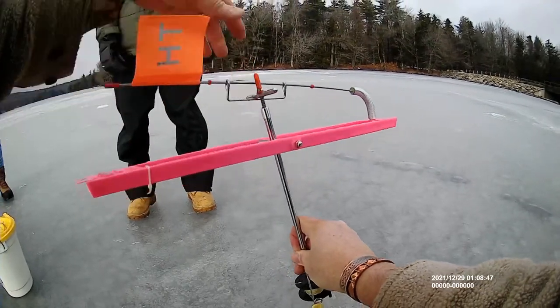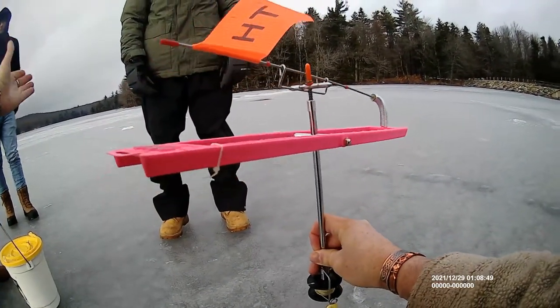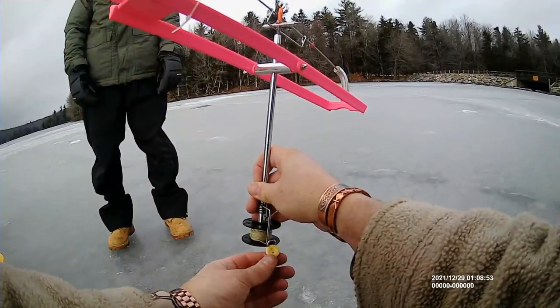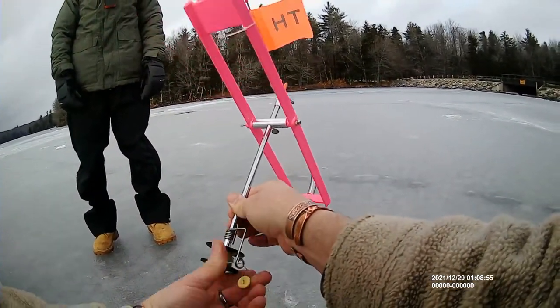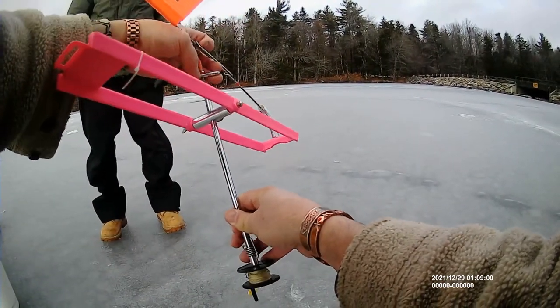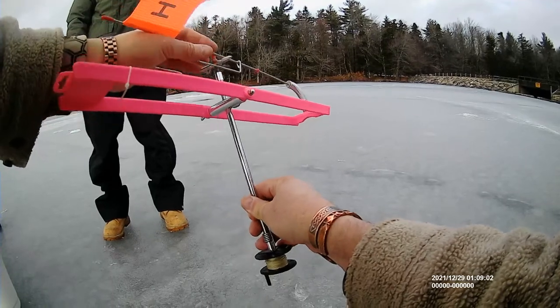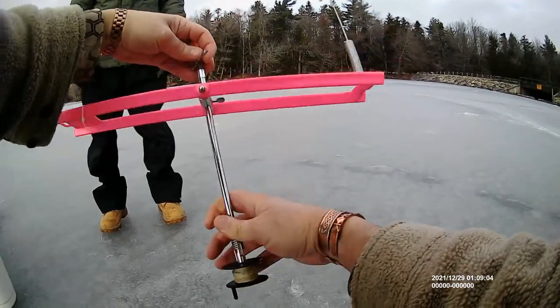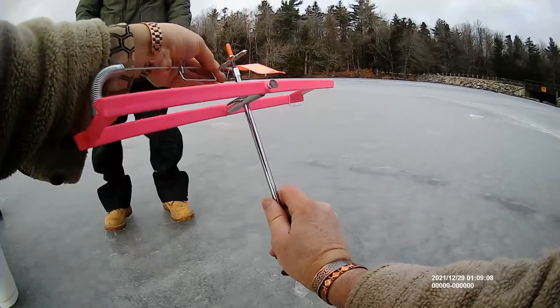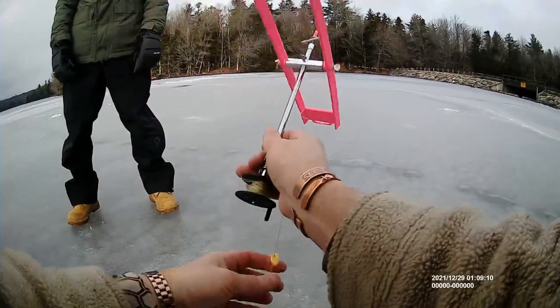Okay, so the wind is coming from that direction. You want the wind to blow the flag into the spigot. See, when a fish pulls this, it's not going to do anything. We want to go the other side here. Make sure we check that one. So we're going to go like this. So when a fish hits the shiner, it's just going to pull the tip up, right?